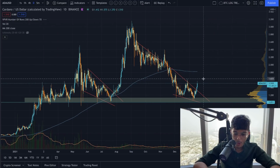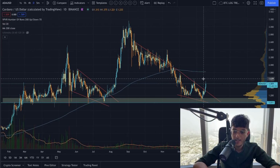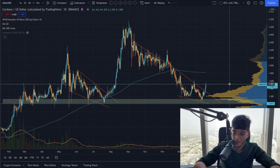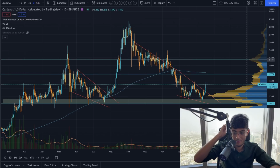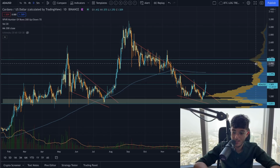But all I really want to do here is just look at where some of the spikes are on this chart, and it's a little bit difficult to see because the main spike is right where we are at the moment, but we're seeing some continued resistance up until about that $1.77 area. Anything above this area, according to the VPVR, is where Cardano is going to have an easier time rising, up until the $2.15 area, because this is the next spike on the VPVR indicator.